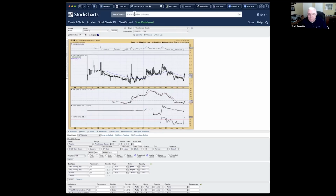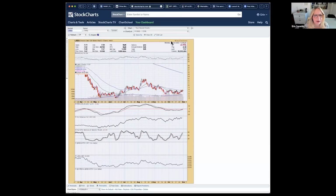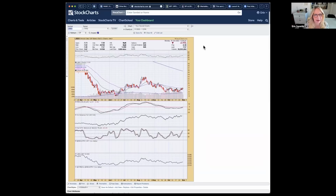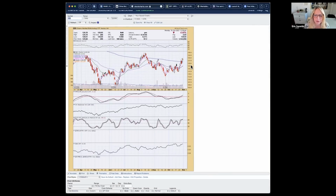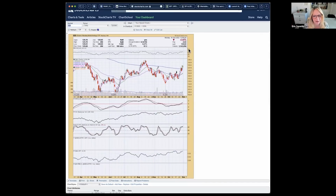Okay, LABU. This is the 3 times biotech. I did mention that I do like the biotechs. I'm going to throw us over to IBB because it's not leveraged. And you can see that really nice move above the 200-day. Everything going well here.